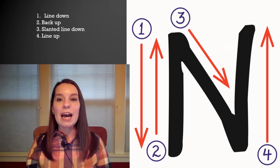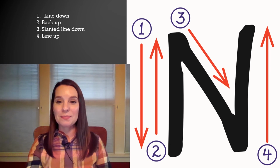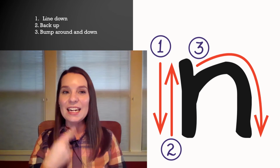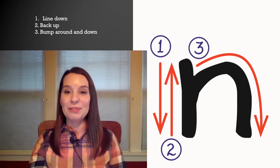This is a capital N. N says, pens up, line down, back up, slanted line down, line up. Lowercase n is a letter that's small, and it says, pens out, line down, back up, bump around, and down.